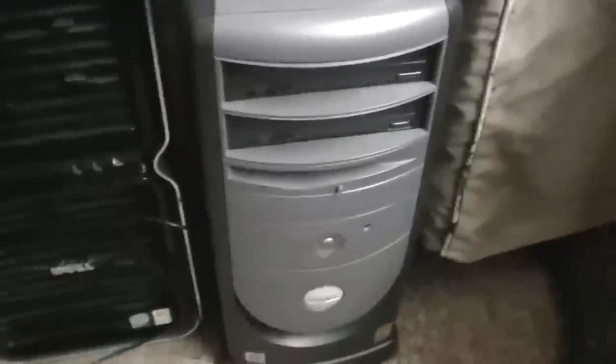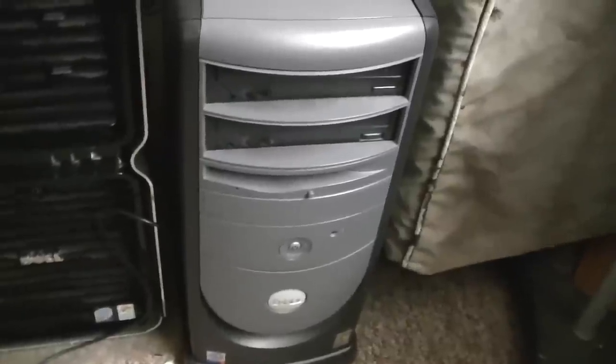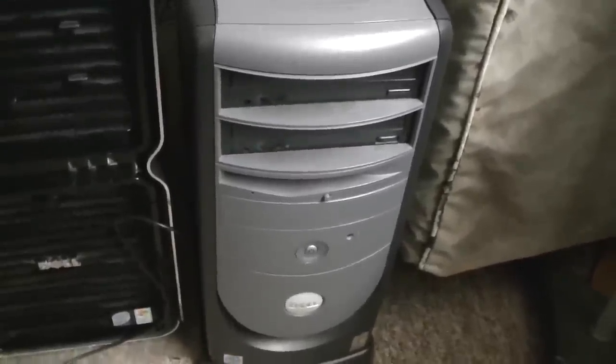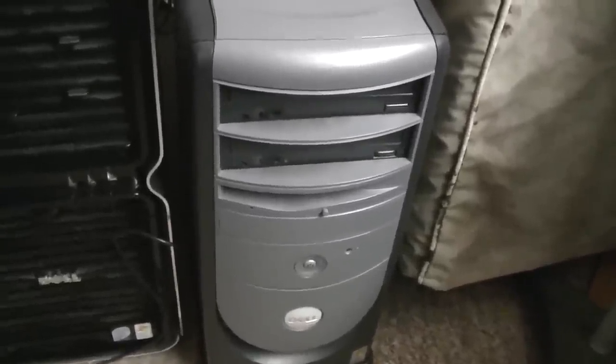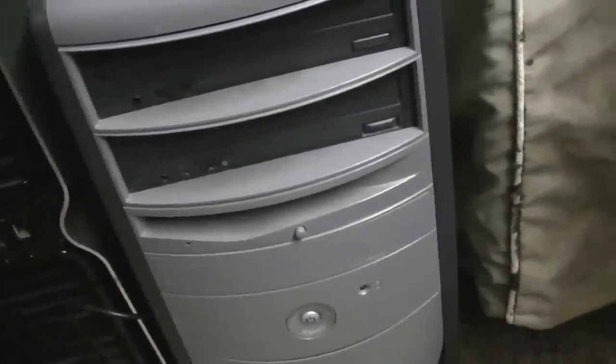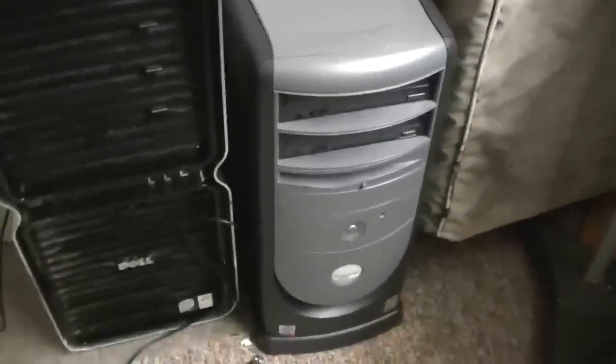This computer has a 2 GHz Intel Pentium 4 Willamette. Has 512 megs of RDRAM, which is a pain to upgrade. It has a DVD-ROM and a CDRW, which are dual optical drives, a 3.5-inch floppy drive, and an 80-gigabyte hard drive.